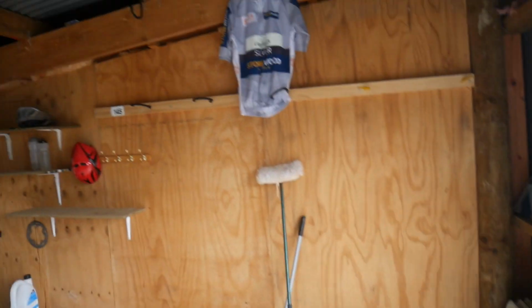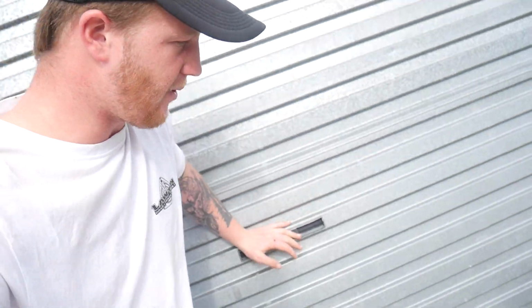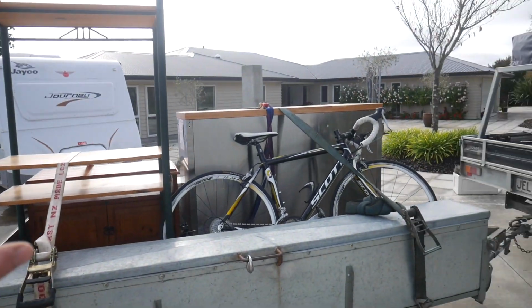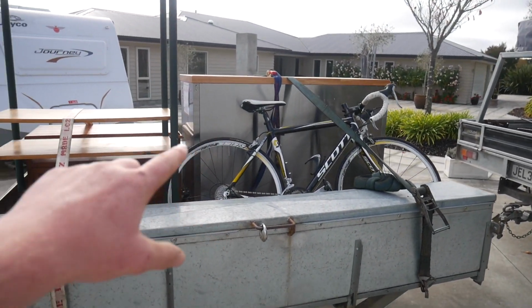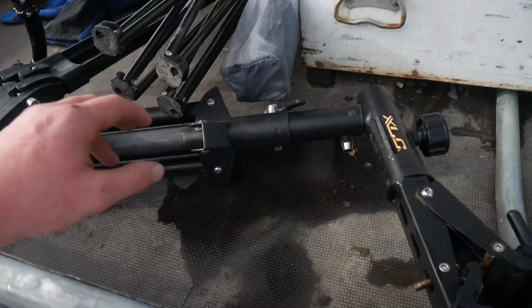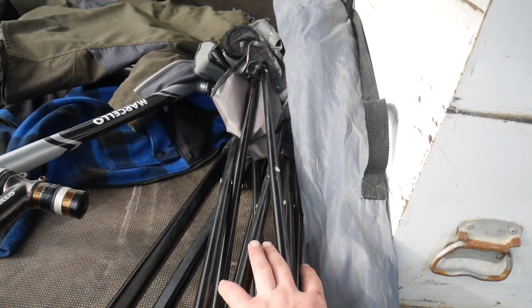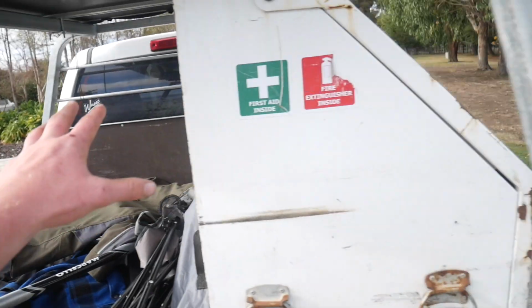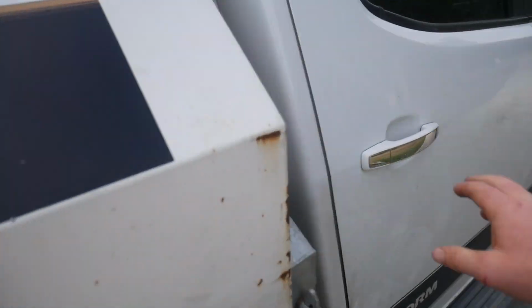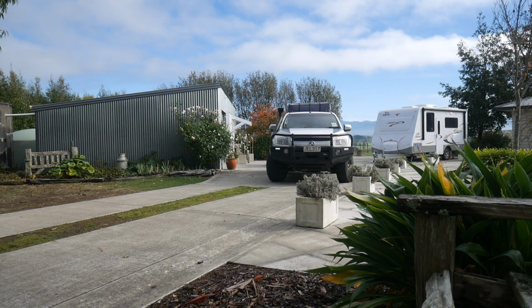Alright, so basically everything in the bike shed has been cleared out. Probably going to be one of the last videos you'll ever see in this shed, so say goodbye for now. But yeah, we're basically all set up for the new shed. We've got the bike, the tool rack, and a few shelves so we can display some of the nice helmets I've got. I've also got the bike stand, a roof rack for when I eventually get roof racks on my ute, a few deck chairs, the frame, and then the rest of the stuff is obviously in the back of the ute. And yeah, the back of the ute is basically chock-a-block.